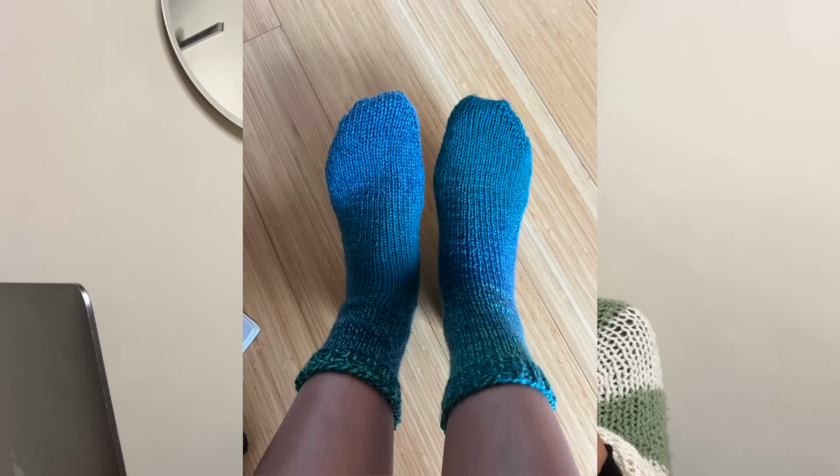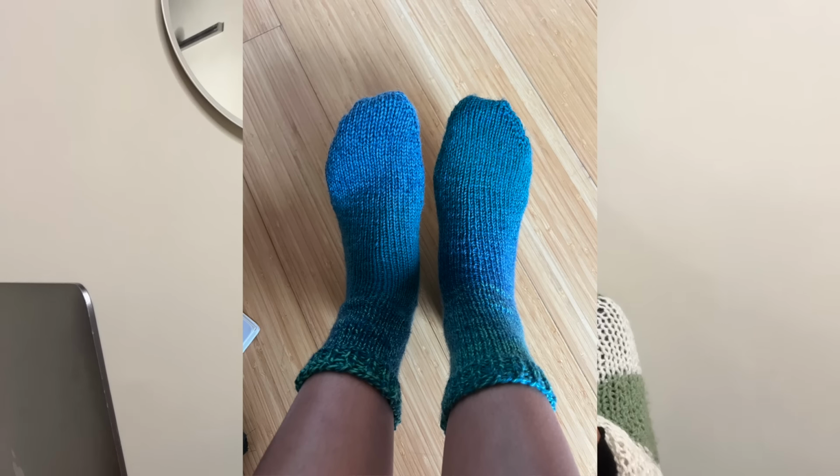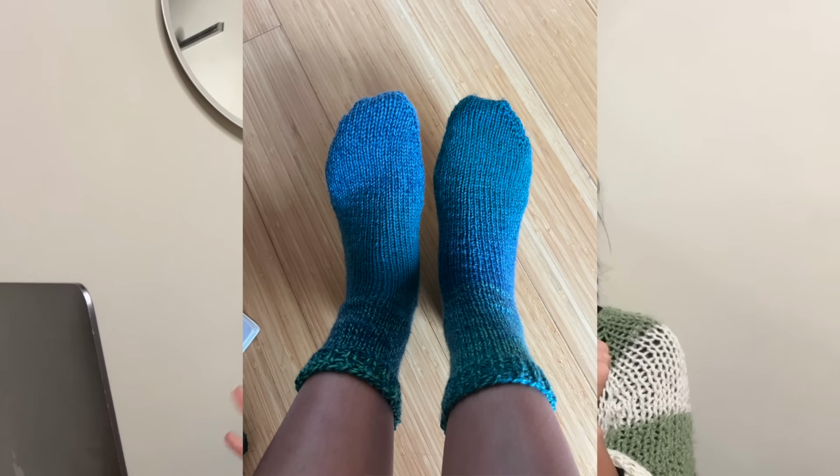Then I made another pair of socks. This was actually Elliot's Christmas gift, and the yarn is the Cascade Wave yarn. I thought that the yarn was self-striping, but it really was just a full gradient, which I wasn't really a fan of, but it ended up working out because I wound the yarn backwards, so I was starting with the opposite side, and then I moved back into the brighter green color, as you can see.